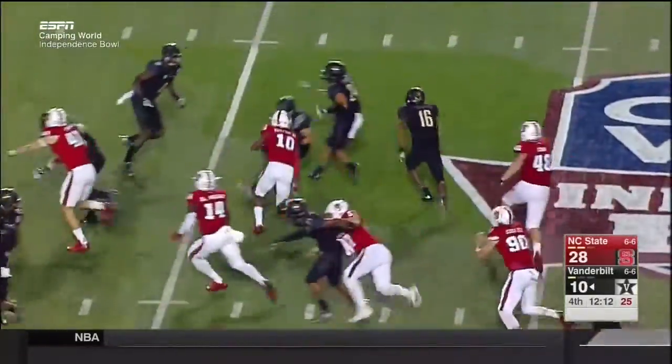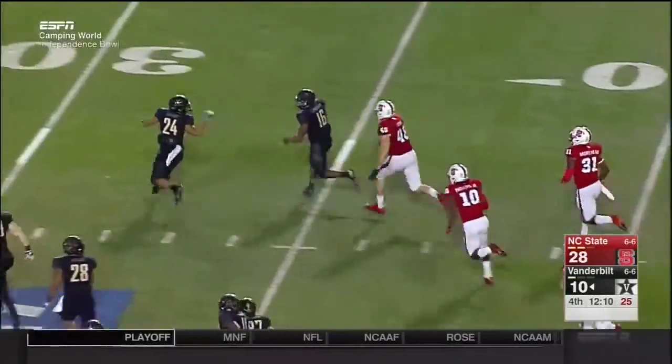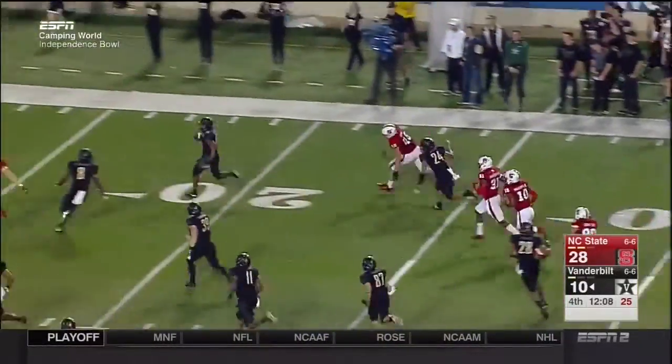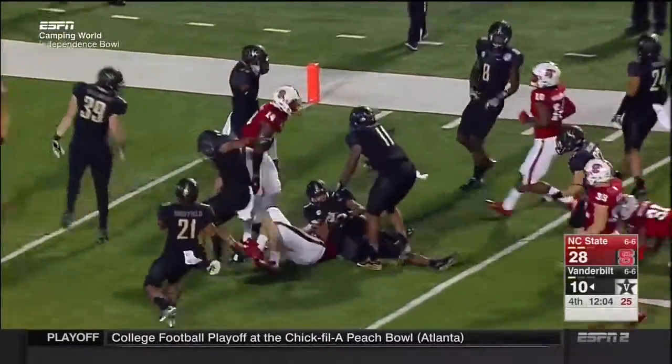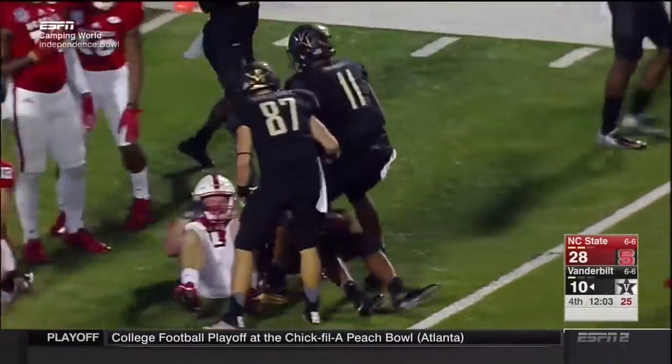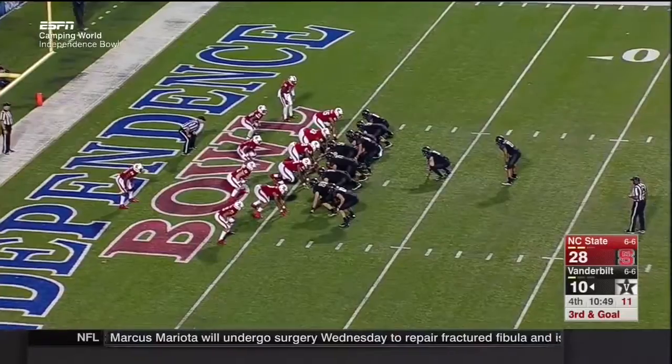Kalijah Lipscomb ripping off a big-time return here. The freshman from New Orleans. Home state action, takes it inside the 10, and he rumbles all the way down inside the 5-yard line. Technique.